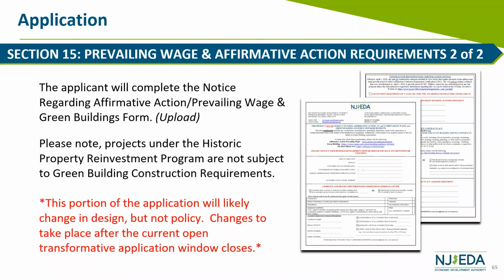Then there is this form, and this is one of those places where, if you're applying under the current transformative round that is open, this form will be a required form. After this went out and the application went live, we realized that this form is a little premature to ask for, because this form is specifically asking you with regards to contracts that have been issued. So there's an expectation that you don't have a contractor or a subcontractor already in place.